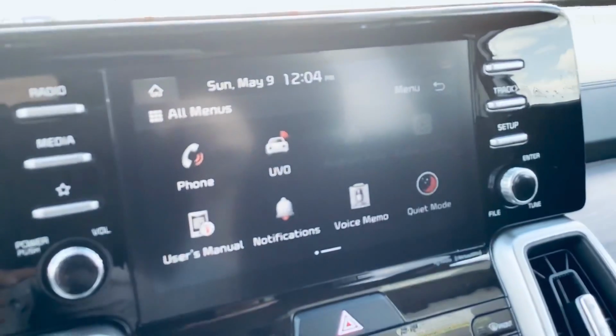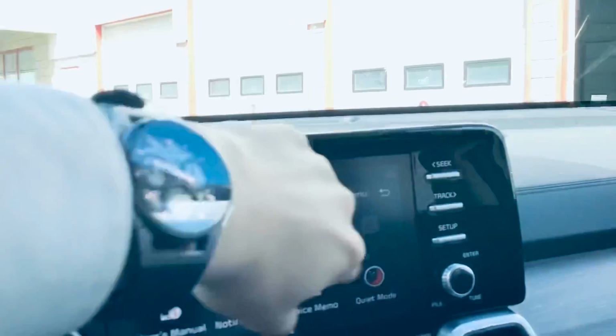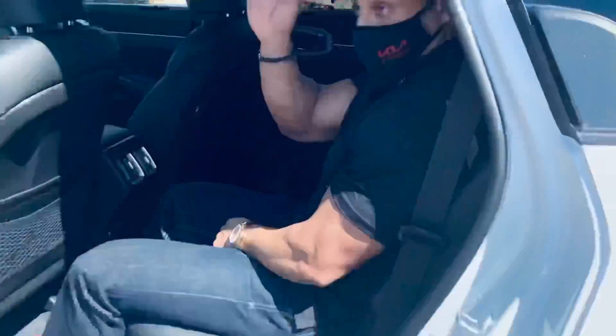Regarding the features on your multimedia interface there, you get your UVO Intelligence, Android Auto, Apple CarPlay, quiet mode, literally anything you could ever think of. You also get your wireless charging here, your heated seats. They've even gone to as much attention to detail as the change of the design of the fans here. Really, really nice addition. Coming to the back side here, you'll see on the EX trim, you have Juju here.